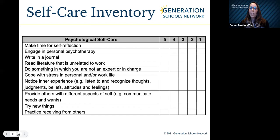So we want to do a quick activity with you. This is a self-care inventory, and Ellen is going to place a link in the chat box. We would like you to open up that link, and I'm going to give you about 5 minutes. Well, it might take a little bit longer, so I'll give you about 8 minutes to complete the inventory. Just go with your first instinct for each of these. You can write down your number for each of the components.